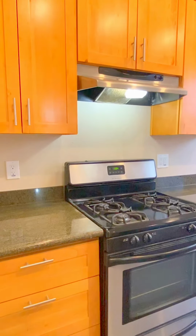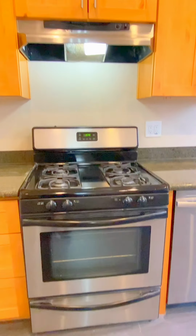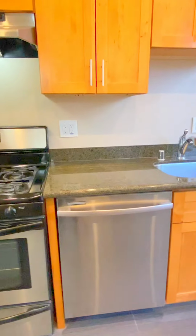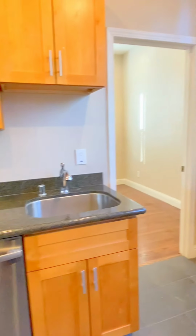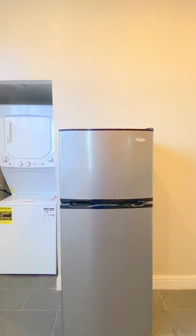You've got your kitchen with a stone countertop, stainless steel appliances. There's a gas stove, dishwasher. And then over here, we've got a brand new washer and dryer, a fridge.